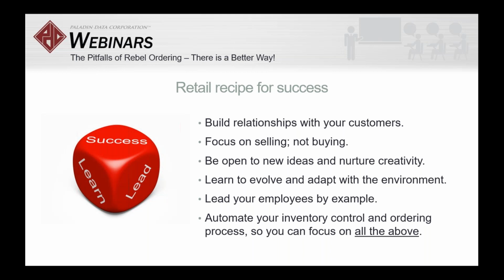Next, be open to new ideas and nurture creativity. This is a very fast-moving industry. Retail has made significant evolutionary changes in the last decade or so, mainly the internet and Amazon and that sort of thing. But there are also other influences that you're going to have to come up with some new ideas to combat. That's what it's all about. Learning to evolve and adapt with the environment. You want to be able to compete with those big box stores in your area, compete with the Amazons and the fact that people don't have to put on a pair of pants to go to the store anymore. They can just do it right from their own room, office, or home.